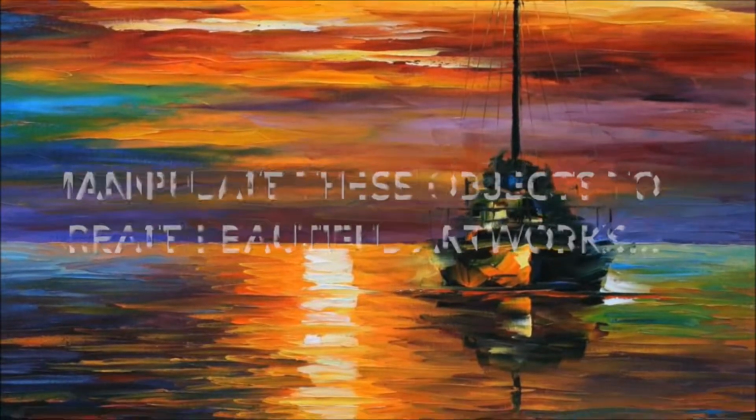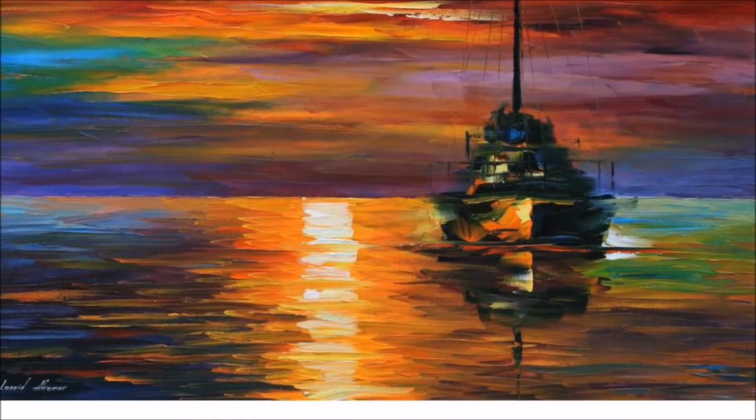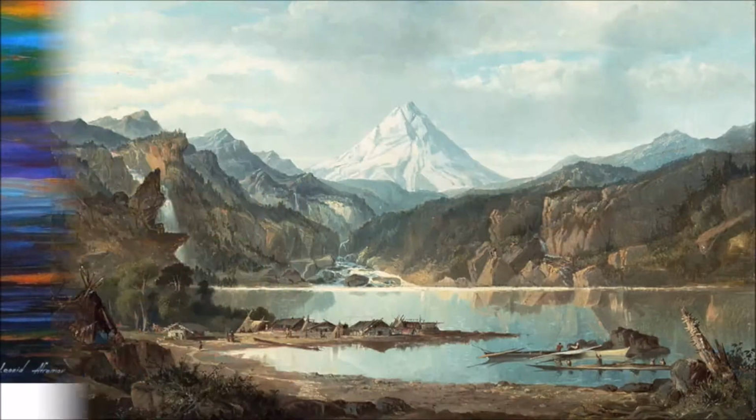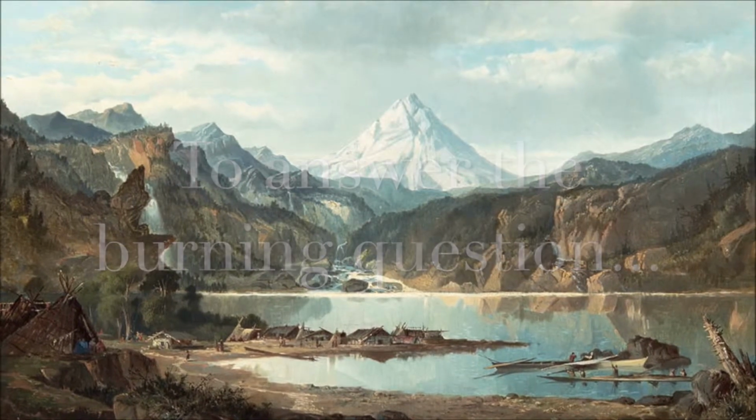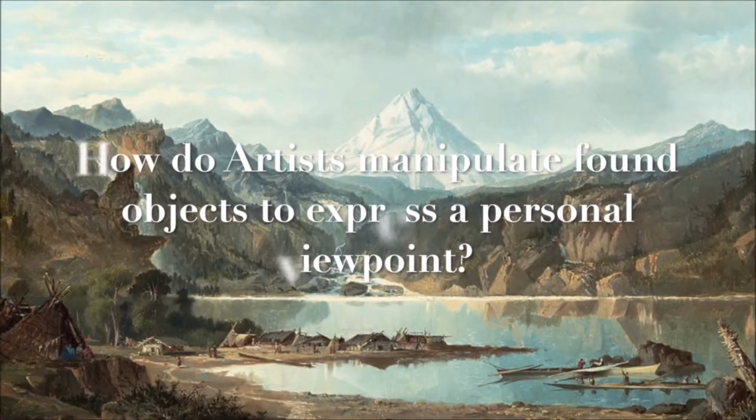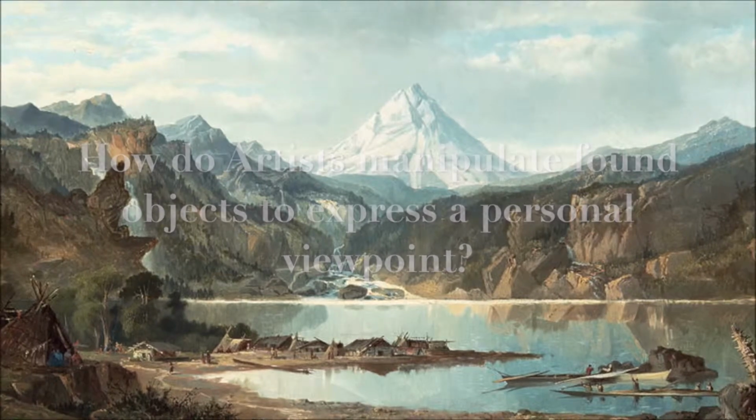I have drawn inspiration from each of these artists to collaborate ideas and mix different art techniques to answer the burning question, which is how do artists use and manipulate found objects to express a personal viewpoint.